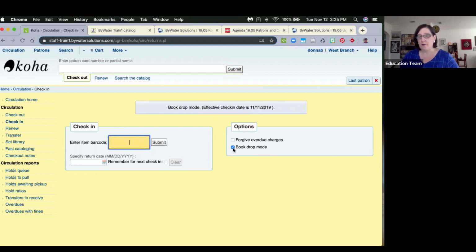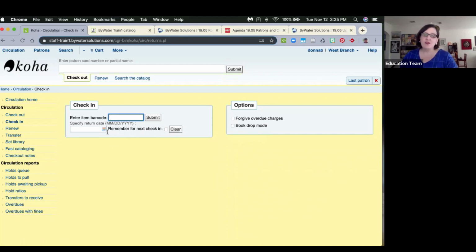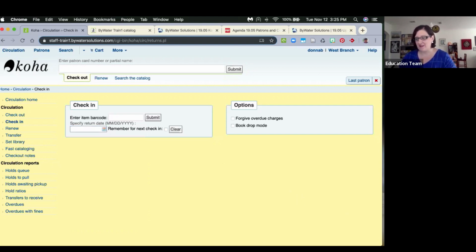If you do want your book drop mode back and you don't see it, let us know. We can go ahead and do that for you. You, of course, do still have the ability to choose your date picker and set that the way that you want also. Okay.